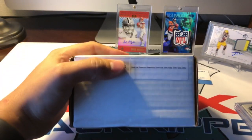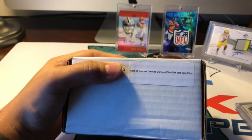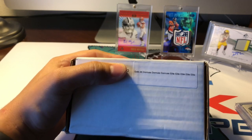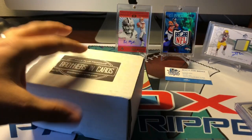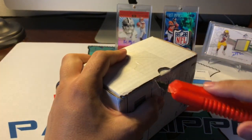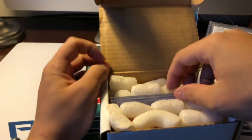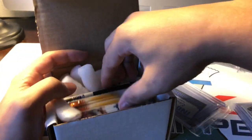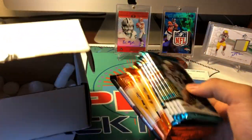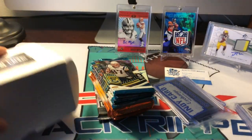Okay, Brothers and Cards Gold Box. I got the good old Donruss. Elite. Five Elite, yeah. So I got a good chance of hitting something out of Elite, and a little bit of hitting something out of Donruss. So let's go ahead and see if I did get anything. Didn't get the Origins, but that's because I'm saving my luck for Spectra next month. So I decided that, you know what, don't give me the Origins this month. Let's just go ahead and get that Spectra. Got that gold feature Unparalleled in there as well. Can't forget that.